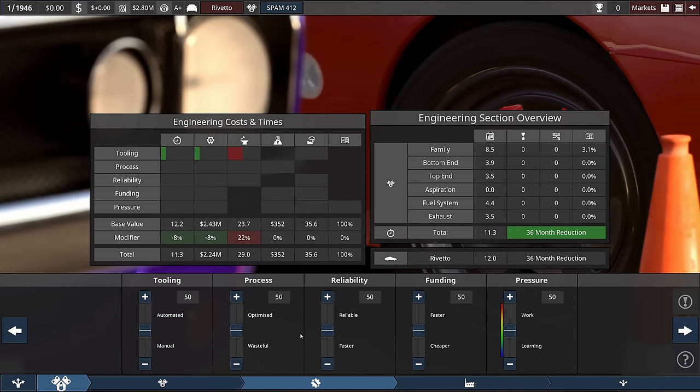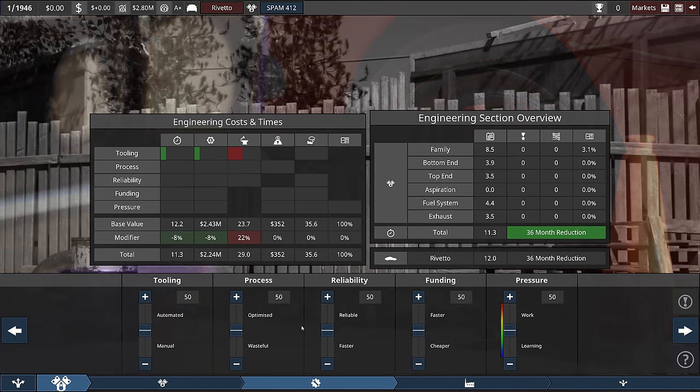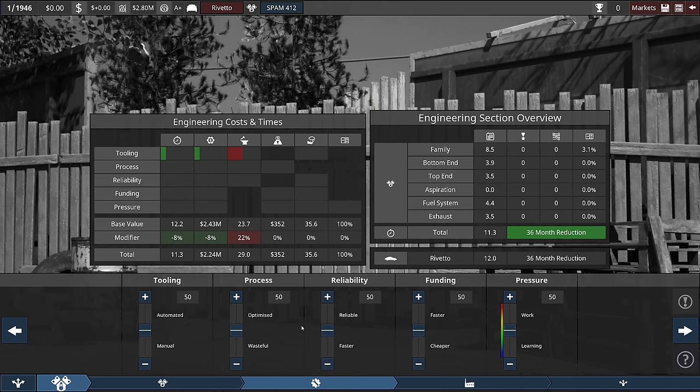So same for the engine. Now this is not completely lore friendly, because we have to actually develop the whole engine. We cannot just buy it or buy a base engine and tune it like I tried to roleplay it. We are actually developing the base engine as well.